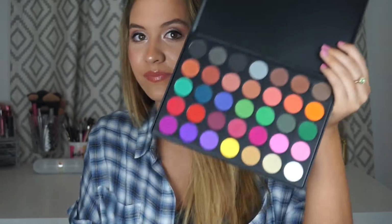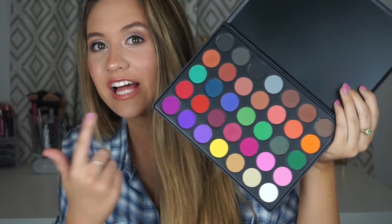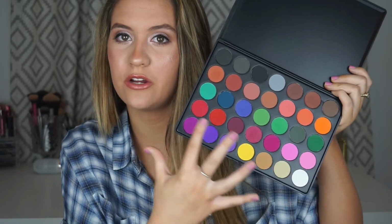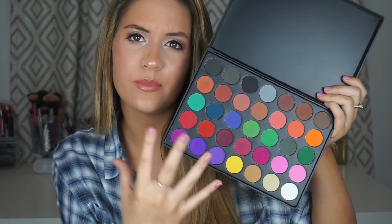This next palette, I'm gonna be honest, I haven't used as much as I would like to, but this month I did dip into it and came up with a couple of looks that I like. This is the Morphe Brushes 35C palette, and you're going to scream whenever you see this. Yeah, I know. It's like looking at pots of paint. But that is why I got this palette, because it just inspires me to come up with some really cool looks.